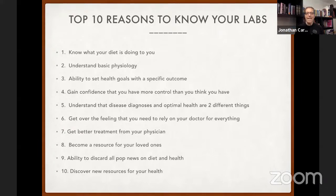The second is to understand basic physiology. And the reason is because when you have a general appreciation of what these labs are, you actually have a fairly deep sense of what's going on in your body from a physiological perspective. And while it's not going to make you understand the human body completely, it is going to give you more insight into that.